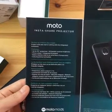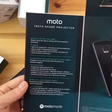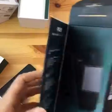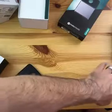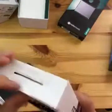It has a focus wheel, an integrated kickstand, and a built-in battery for an hour of projection, and auto keystone correction, which is an essential feature of all projectors. Next up, I'm going to show you this. Now, this is one of my favorite Moto Mods.